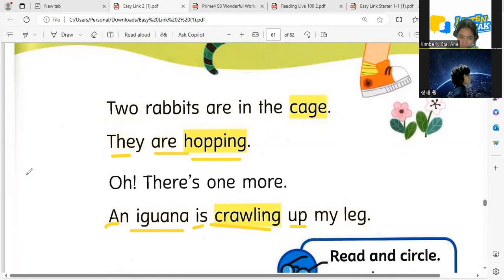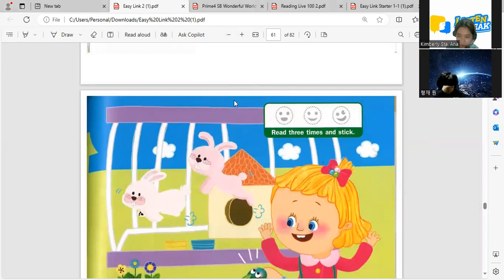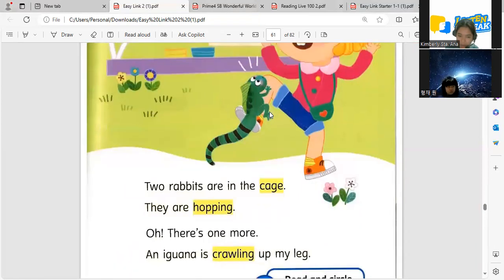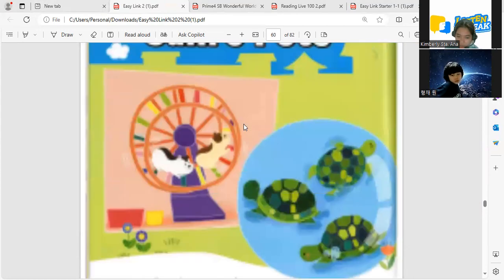Now I have a question, okay? Here we have two more pets. How many rabbits are there? There are two rabbits. Very good. How about here? How many iguanas are there, Tori? One. Only one. How do you say that in a sentence? There's one iguana. Very good, Tori. Now, let's go back to Sam's pets.